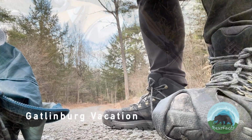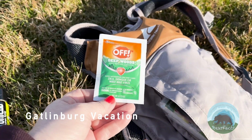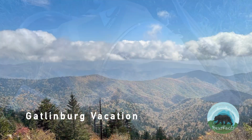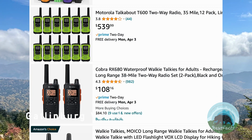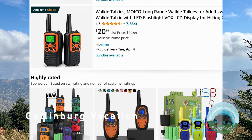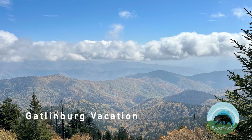Bug spray or bug repellent. You really won't have a lot of bug issues on the upper elevations, but they can get pretty bad in the lower areas. Walkie-talkies are really good if you have a family or small group. If you and your group need to separate, these can be extremely handy to keep in touch. There are some really inexpensive ones you can find that will still get the job done.